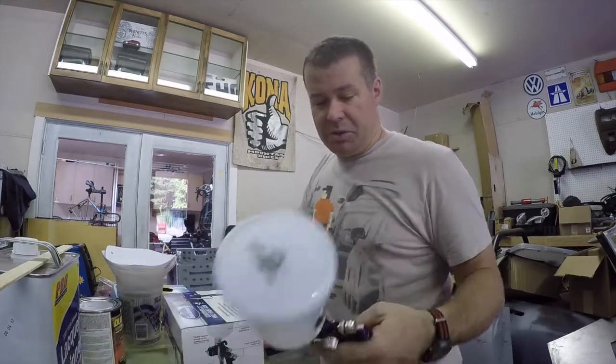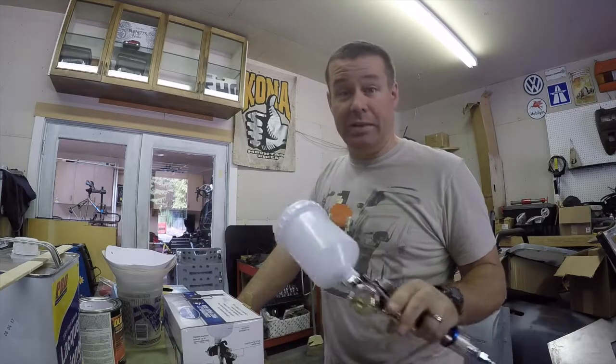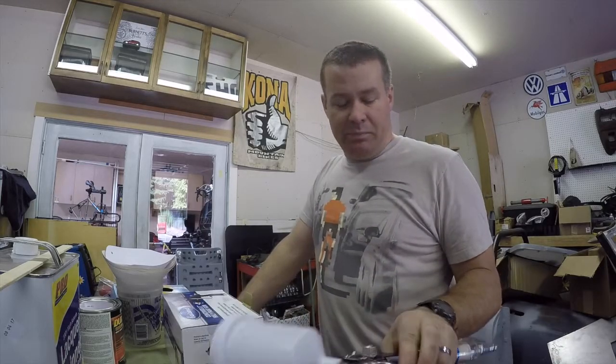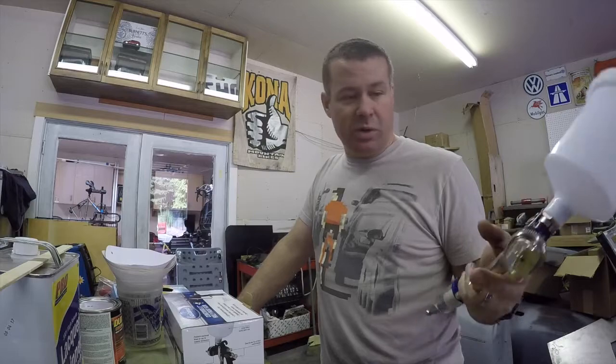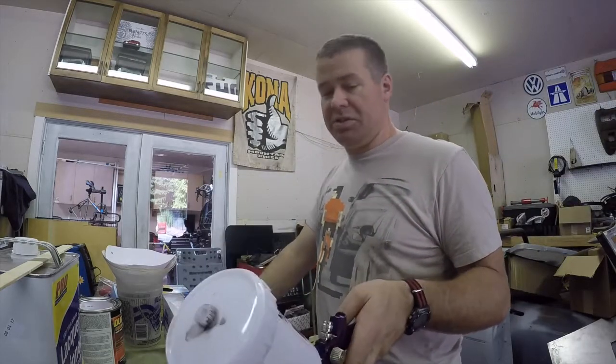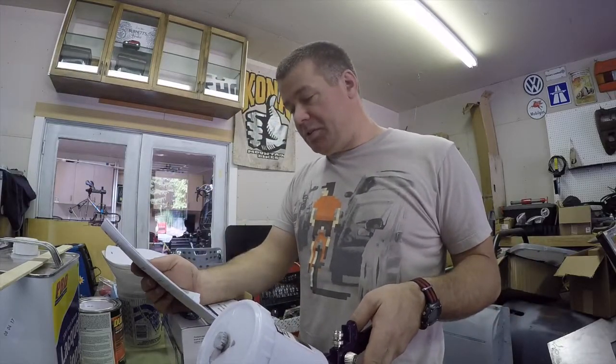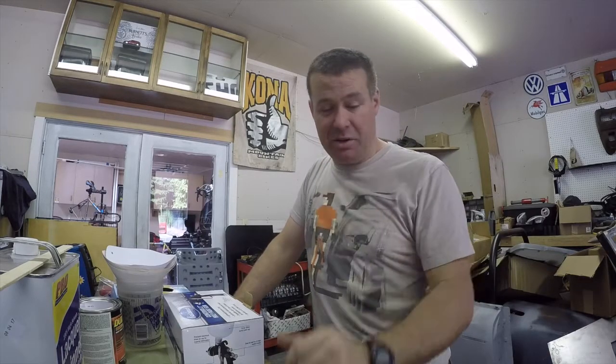So this one was the Harbor Freight special. I said it, sorry. It works good. For what it is, it's a good tool. But the CFM requirements on this tool are 6 cubic feet of air per minute at 40 psi. That is really even pushing the limits of my little compressor that I have here.